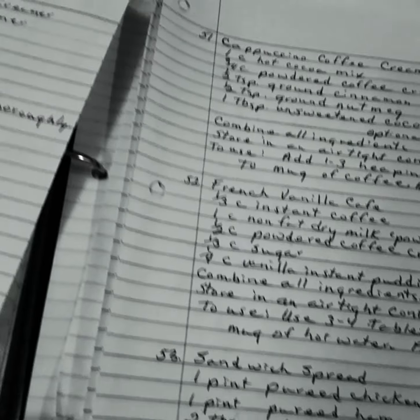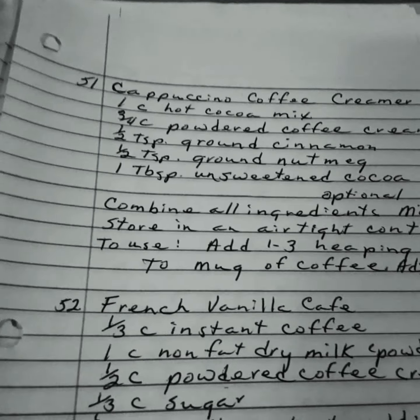Cappuccino coffee creamer. 1/2 cup hot cocoa mix.